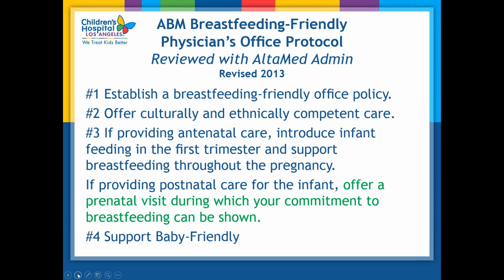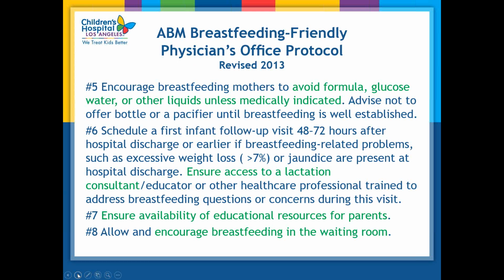So we were really doing the postnatal care, and we realized we probably should still do a prenatal visit. When I started this project and asked our professionals if they did a prenatal visit, most of the pediatricians said no, but now we've started to do it, and during those visits we show our commitment to breastfeeding. We support baby-friendly. Our local birthing center, Hollywood Press, just became baby-friendly very recently with our health. So it's been an exciting journey, both inpatient and outpatient.